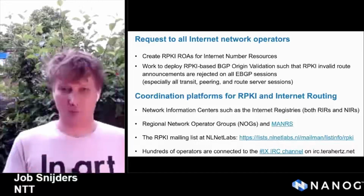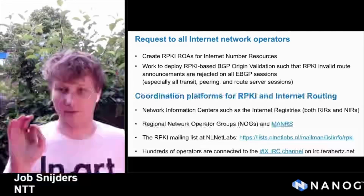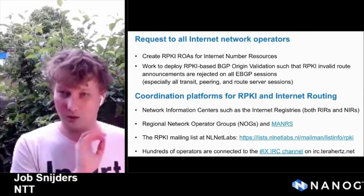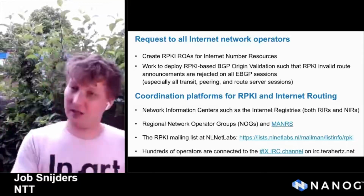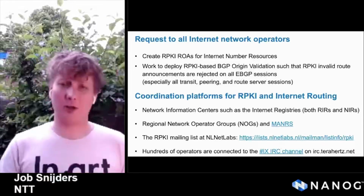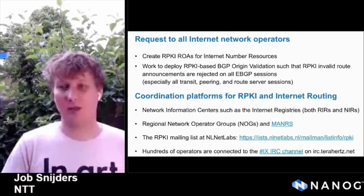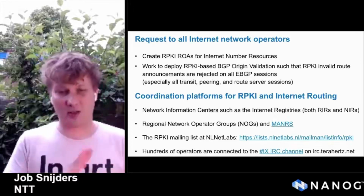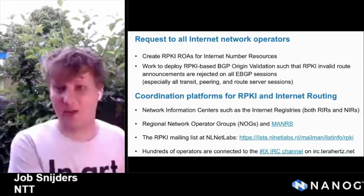My request to you as network operators: please create RPKI ROAs for your internet number resources. If you create a ROA, NTT will use it. And this is good news because it gives you immediate, firm control. It puts agency in your hands about how routing happens in NTT for your number resources. Then secondly, work to deploy RPKI-based origin validation on all eBGP sessions in such a way that you reject invalid announcements. And this means apply RPKI on your transit connections, on your peering connections, on your customer-facing connections, on route server-facing connections, on the route servers themselves.